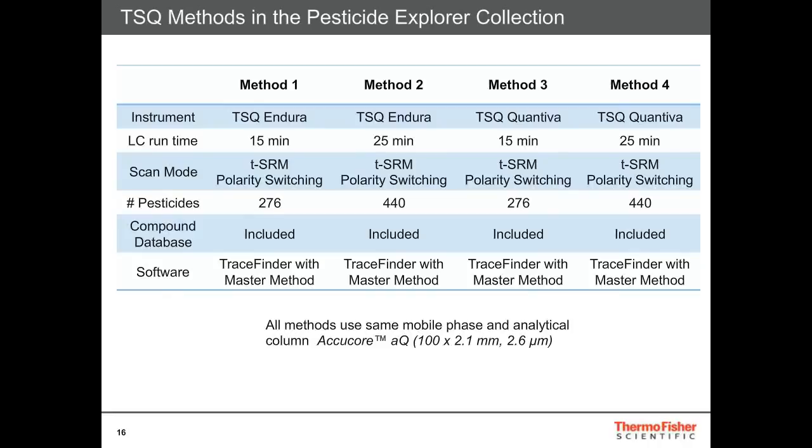The methods in the Pesticide Explorer collection for the triple quadrupole instruments are included in this slide, and you'll see there is a 15-minute and a 25-minute runtime LC method. The 15-minute method is more of a high-throughput method, and the 25-minute method is a more comprehensive, larger list pesticide method. The methods are available on both platforms. The scanning mode used for these triple quadrupole methods is timed SRM with polarity switching occurring throughout the entire run. The two methods contain either a smaller 276 pesticide method that runs in 15 minutes, or a larger method run in 25 minutes containing about 440 compounds.